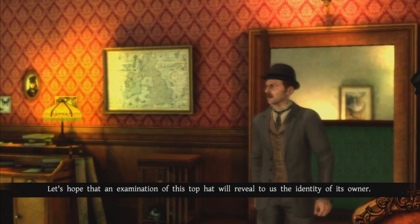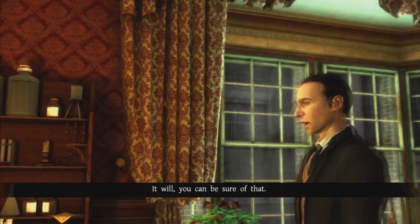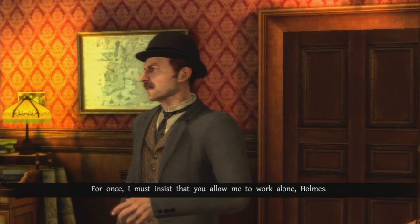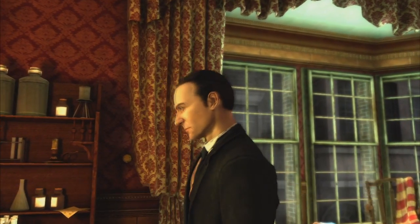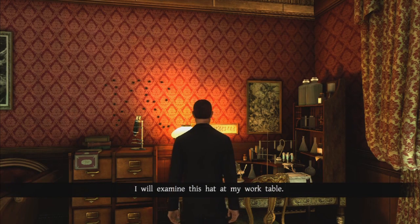Let's hope that an examination of this top hat will reveal to us the identity of its owner. It will, you can be sure of that. For once, I must insist that you allow me to work alone, Holmes. As you wish. Take your time. I will examine this hat at my work table.